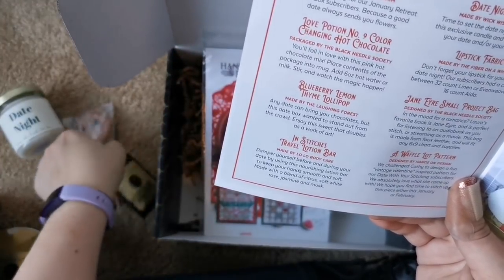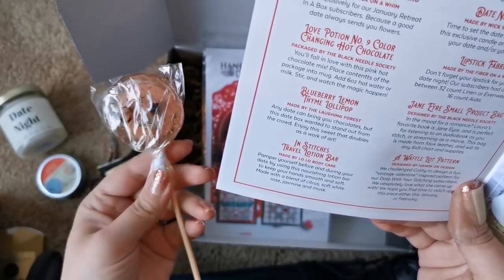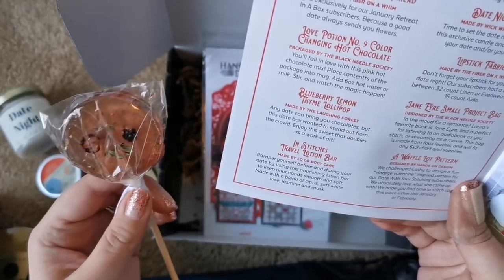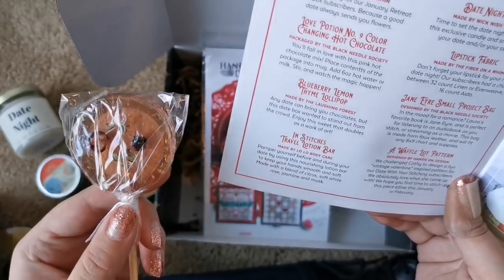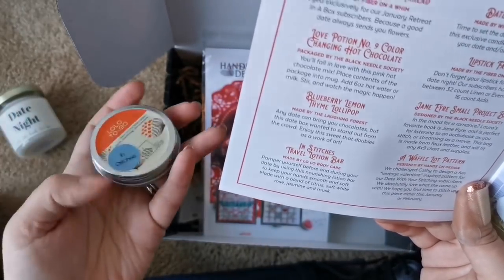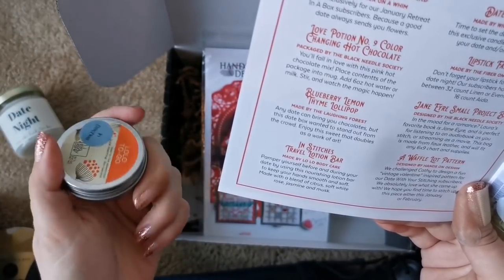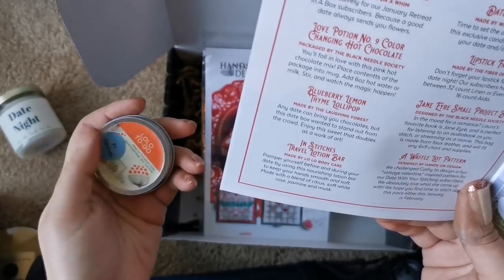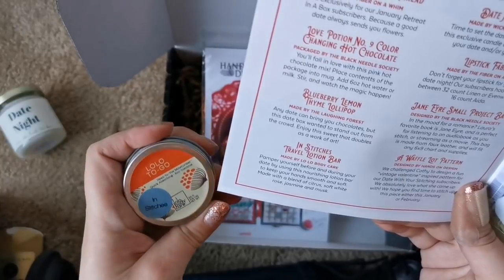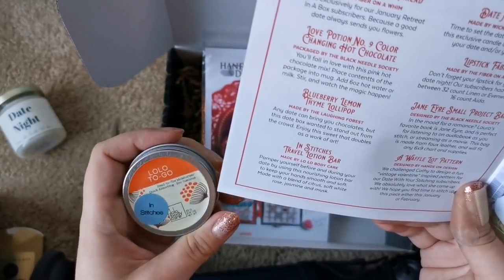Blueberry lemon thyme lollipop. Any date can bring you chocolates, but this date box wanted to stand out from the crowd. Enjoy this sweet that doubles as a work of art. It really is. InStitch's travel lotion bar, made by Lolo Body Care. Pamper yourself before and during your date by using this nourishing lotion bar to keep your hands smooth and soft.